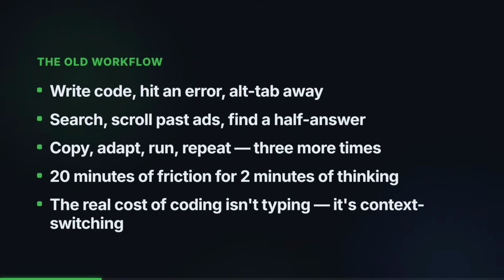And if you actually time it, the real thinking, the part that needed a human, was maybe 2 of those minutes. Everything else was friction, pure overhead. That friction is the real tax on building software, and almost nobody measures it. So the question I wanted to answer was simple. Can an AI tool strip that friction out without making me lazier, or worse, without shipping code I don't understand?